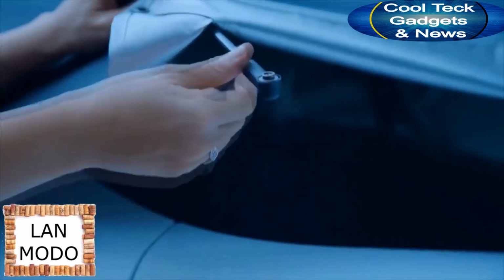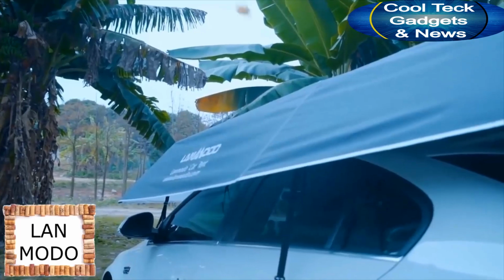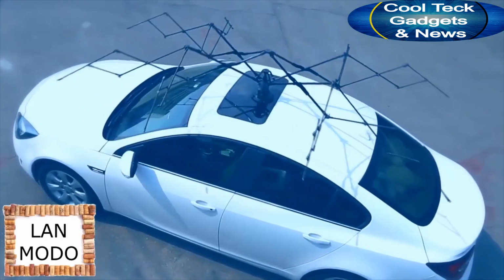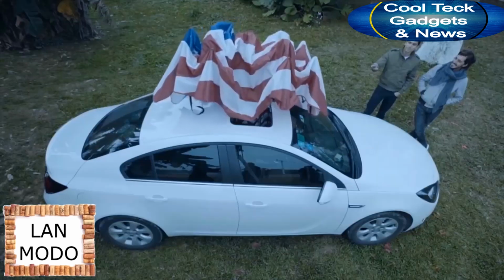The soft surface of LANMODO is created to protect your car from scratches. Our innovative design also prevents unwanted damage from bird droppings, construction dust, and rain. Smart structure makes LANMODO portable. Four adjustable ropes will protect your car from the wind up to 30 exclusively the way you want.